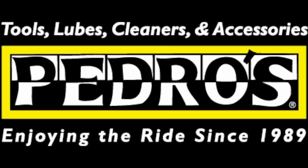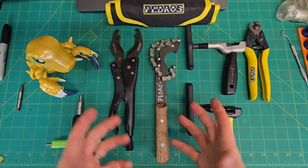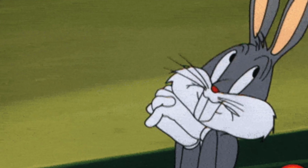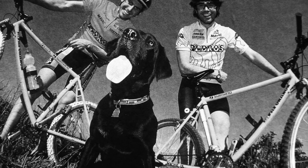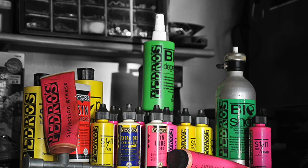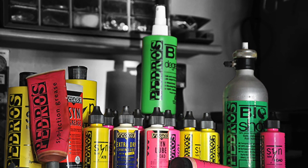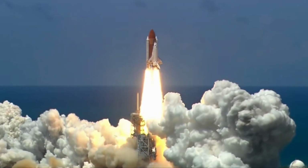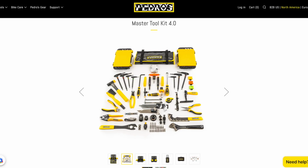Number 3, Pedro's. So it's not a super well kept secret at this point that Pedro's is one of my favorite tool companies. They started in the 80s as just a lubricant company, lubricants and cleaners, things that were pretty good for the environment so that you didn't have to worry so much about all the chemicals that you were touching. And then they evolved kind of into this very focused tool company as well.